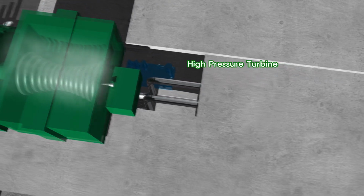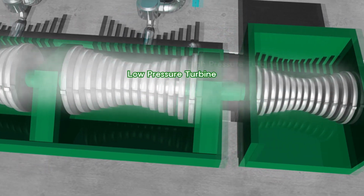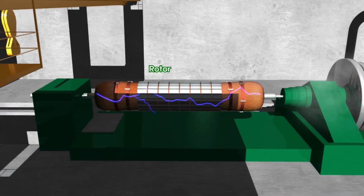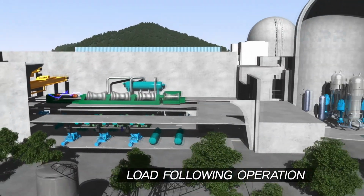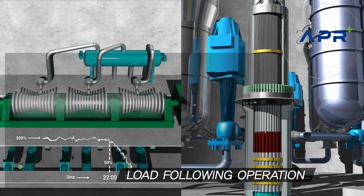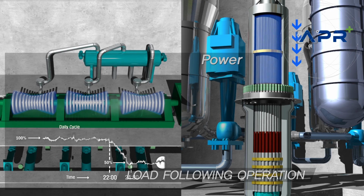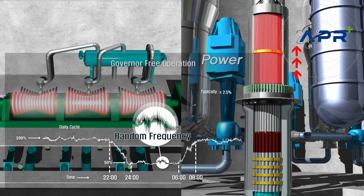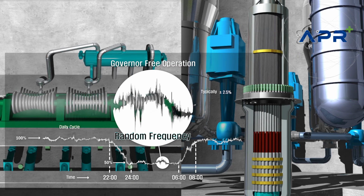The APR Plus has been designed with a load-following operation, which adjusts the generator output so the amount of electric power generated and consumed would coincide. Thus, automatic control is possible for electricity generation and axial power distribution, which are necessary for output increase and decrease. This reduces the burden of manual operation and improves the overall operating capabilities.